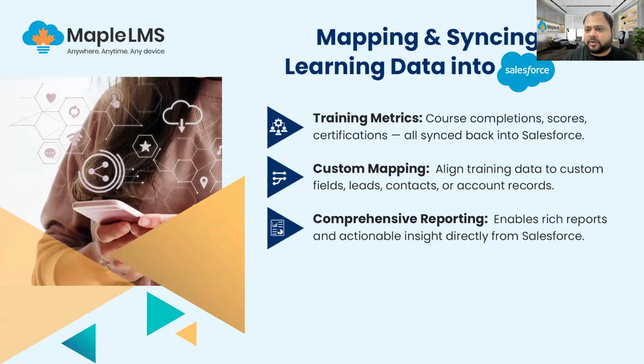Okay, so now also let's talk about mapping and syncing learning data into Salesforce. Technically, several types of data points can be synced, but we mainly look at three items when it comes to mapping and syncing learning data.